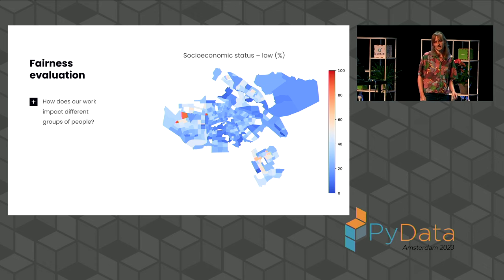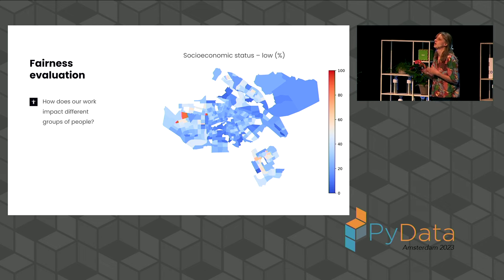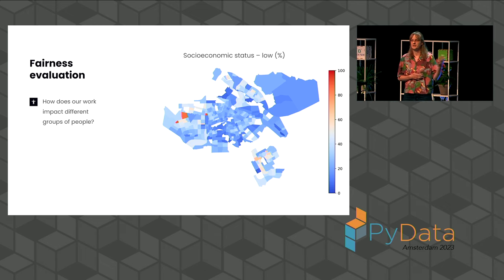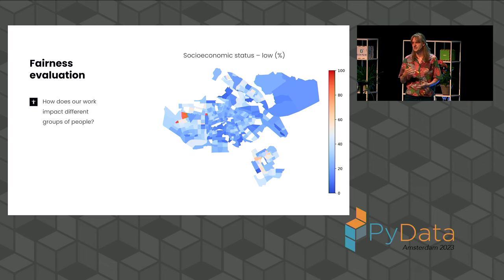Then on the topic of fairness, we want to evaluate how our work impacts different groups of people. So we're talking, for example, about age groups, or what you see here is socioeconomic status. So we can compare our performance in different areas with those indicators. We don't want to get into this dilemma of what's more important, fairness or privacy. So we're not looking at individuals, but we're really looking at neighborhood level.